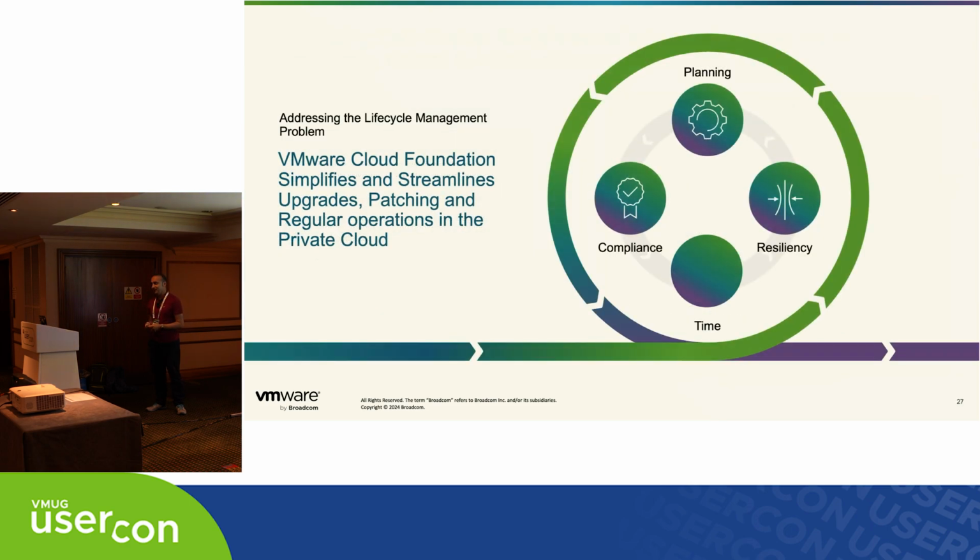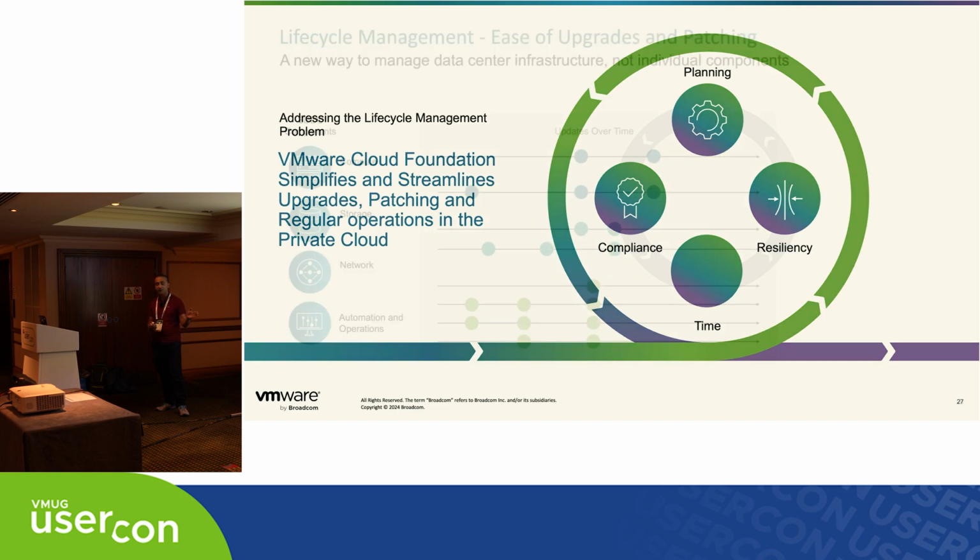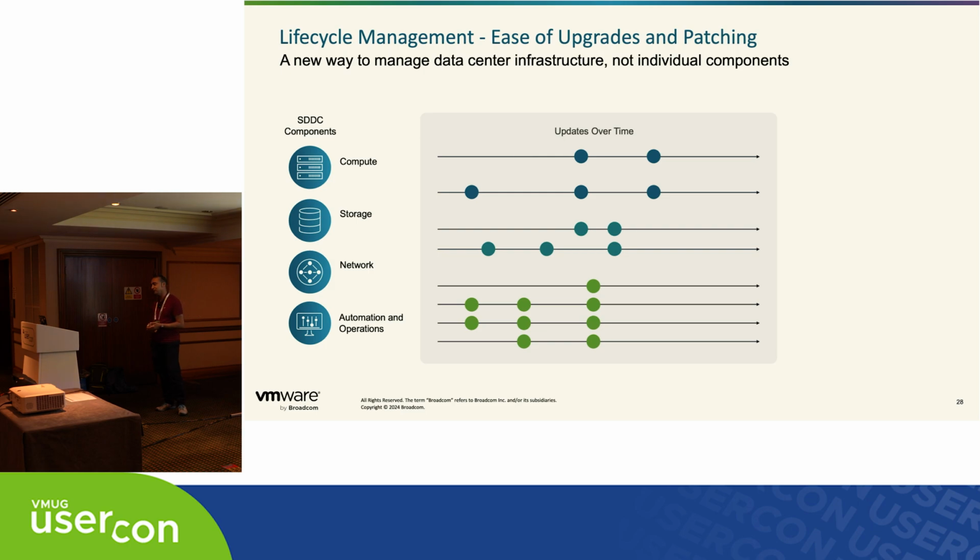And updates, patching, the favorite topic that we've always been looking at and constantly innovating on over years. How can we reduce the downtime windows? How can we make it a lot simpler? And it is really about ticking all these items as we go from VCF 5.2 to VCF 9.